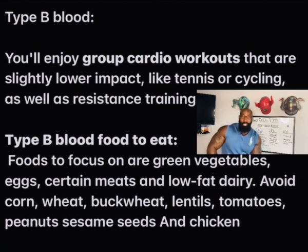That's one thing. And they could eat almost anything. Lactose intolerant, most type Bs, they're not. They could eat anything. No matter what it is, they could eat it and get away with it, either in their workout or in their dietary program. But they are definitely not team players.